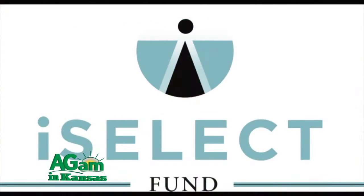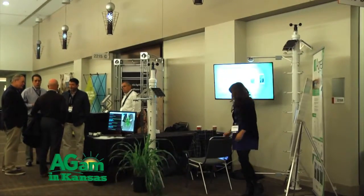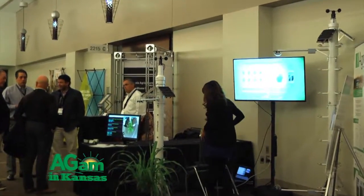The PheNode is funded by a nonprofit research institute called iSelect. The institute, based out of St. Louis, supports startup agricultural businesses. iSelect is a venture capital fund. We invest in early stage companies. We specifically focus in areas like agriculture, healthcare, and energy, and mostly in companies throughout the Midwest. So these are young companies looking for capital to grow, and we provide that capital.